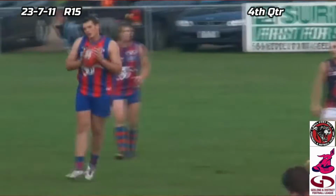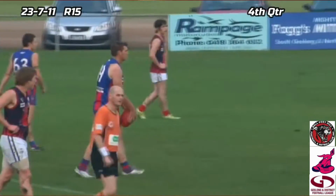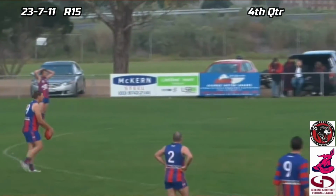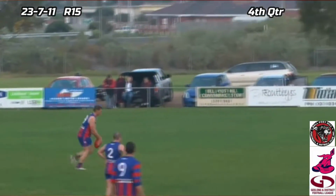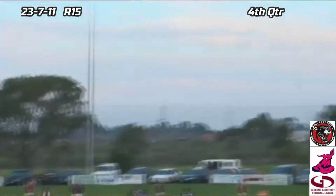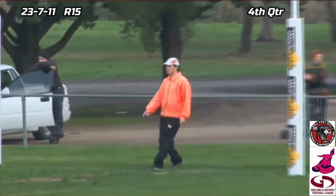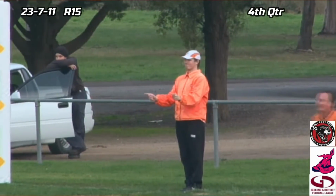Nice kick, nice mark. Steve Rickett a bit like Brad. Able to hit Tar on the chest. It's going for goal number 6, is it? Yes, that's correct. Cal's got 5 so far, 5 straight. And from directly in front of goal, we'll go back, and now he has 6 goals straight because Justin Tar, a nice kick of the football there.